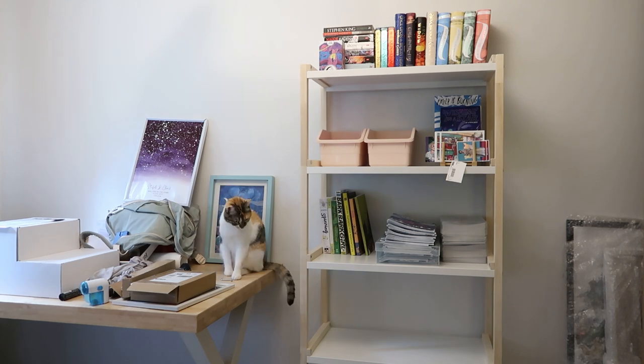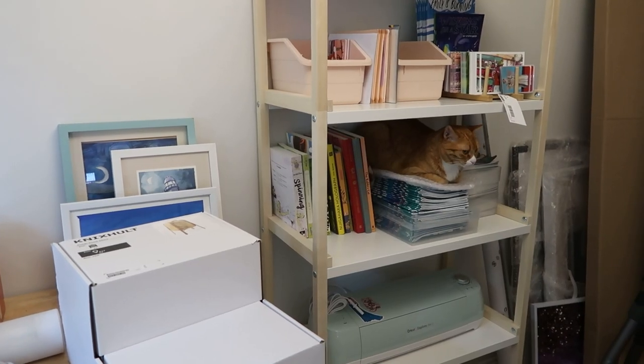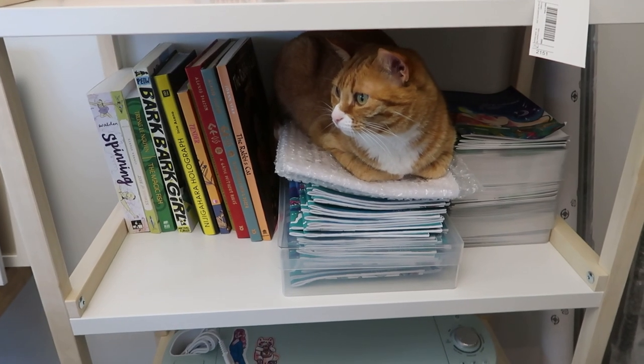I like the way that this room turned out, and I hope that you guys will like the tour at the end. So I'll just stay quiet whilst you watch me organising all this other stuff.